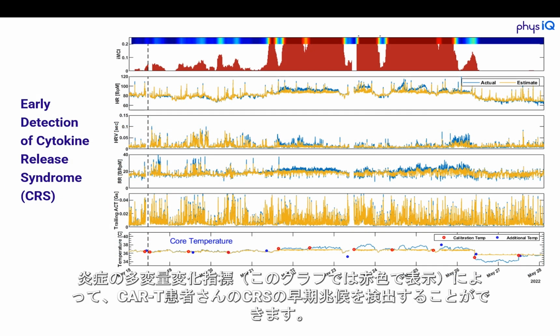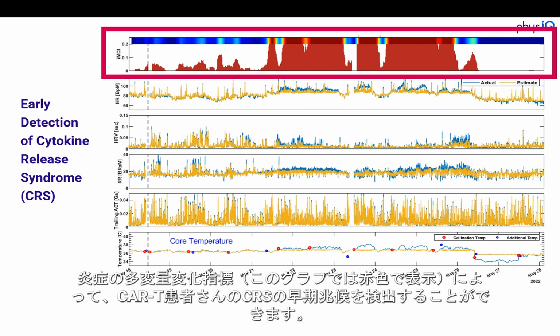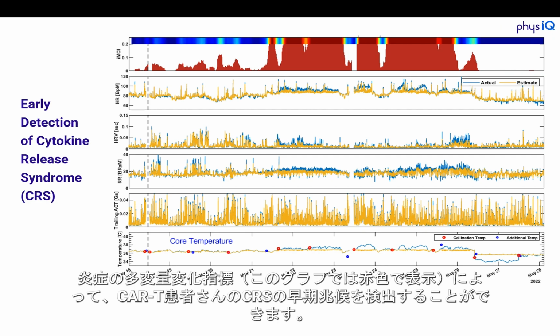This digital twin approach has a wide range of potential applications, one of which is detecting signatures of inflammation. It's our inflammatory multivariate change index, shown in this graph in red, that allows us to detect inflammation, an early sign of CRS in patients receiving CAR-T immunotherapy.